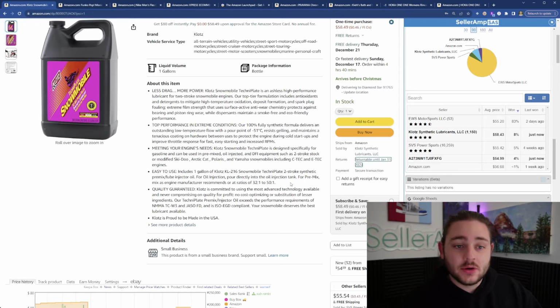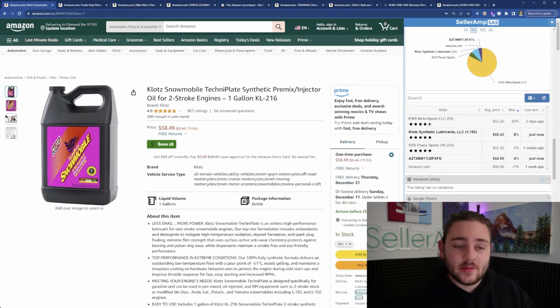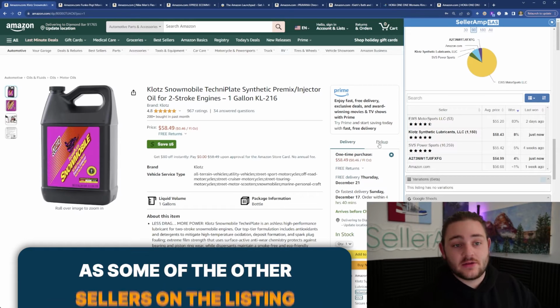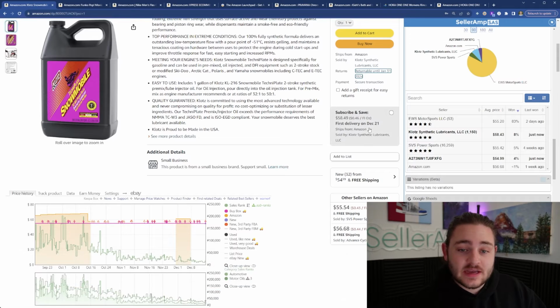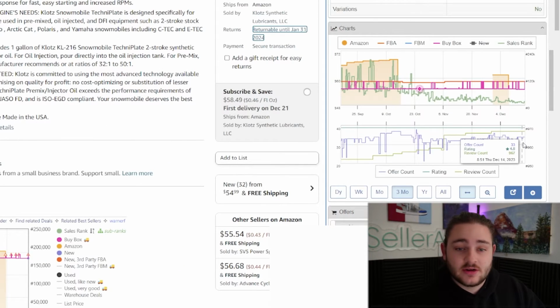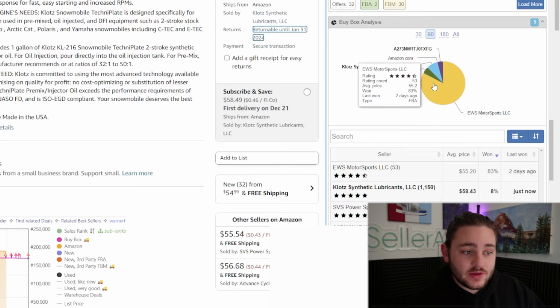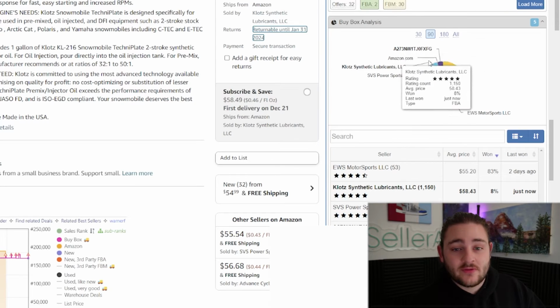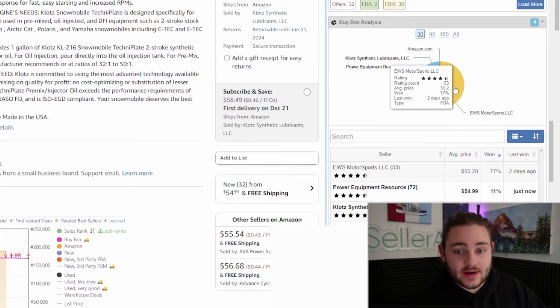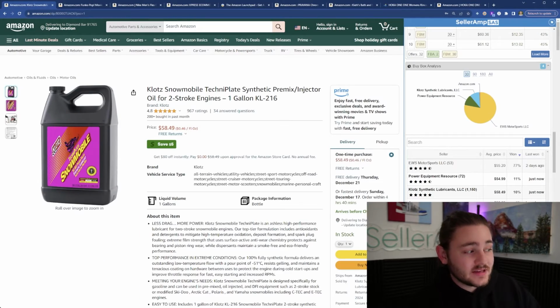And typically on most Amazon listings, all you have to do to win the buy box is be at the same price and at the same fulfillment speed as some of the other sellers on the listing. But there are some examples like this where you can see, according to SellerAmp here, there's 34 sellers on the listing currently, but as of recently, there's only been about 4 or 5 sellers who have even made any sales. And in the last 30 days, you can see it's even a little bit smaller, right? So maybe even 4 sellers here, including Amazon and including the brand themselves that's selling this product.